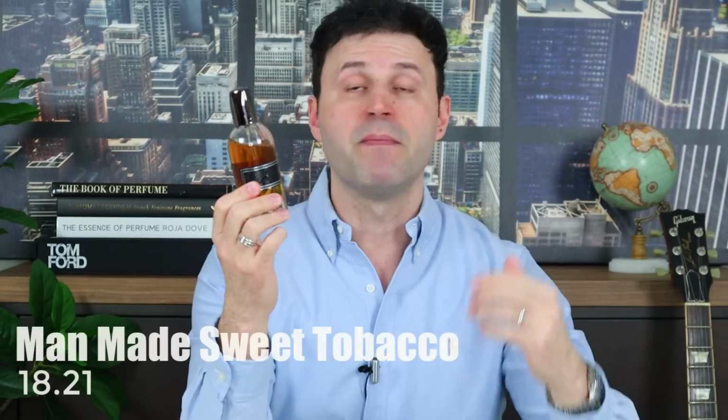So just so you guys see, there's a range here. I'm 40. My son is in college. So it shows that this is definitely versatile and an extremely great fragrance for any type of age. My wife actually steals some sprays of this one. This is 1821 Men-Made Tobacco.